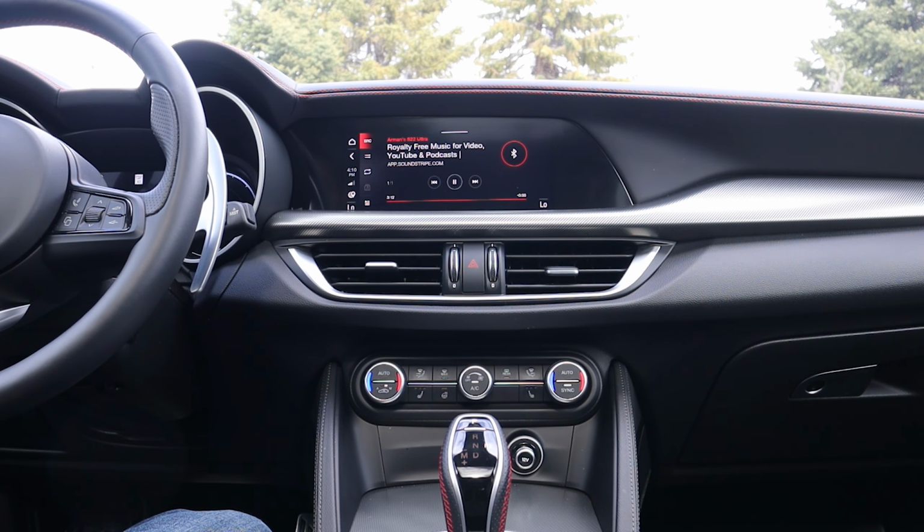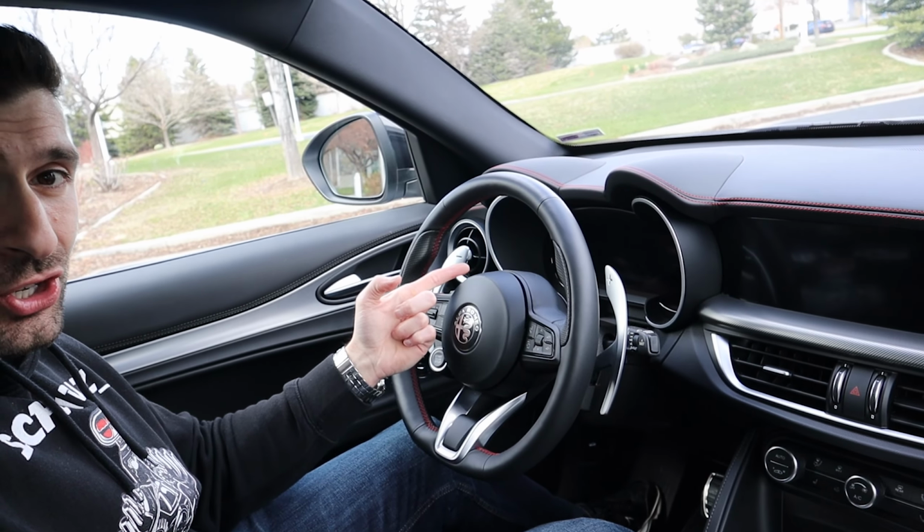For what it's worth, you may have to take my word for it, but it sounds really good inside of this vehicle. Okay, now the next feature that I love about this vehicle is something they've added for the 2024 model year, and that is this all-digital instrument gauge cluster display.